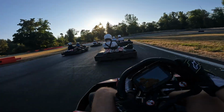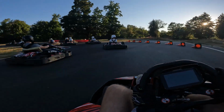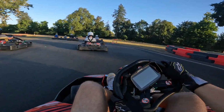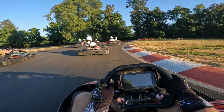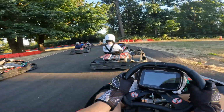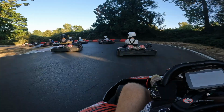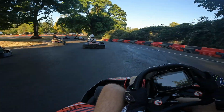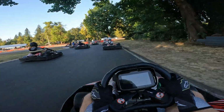I believe there was maybe 15 or so drivers, so definitely more towards the front half of the pack, which is nice, especially on the first lap, just avoiding chaos. However, as you're about to see, this was quite the eventful race. Close racing, pretty much from start to finish, so a lot of fun, and again, another beautiful afternoon here at Pat's Acres.